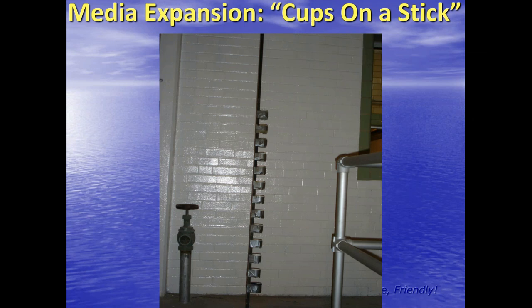And this is another place where I usually take a show of hands and find out how many people in the audience have actually made one of these things, because it's pretty revealing. If you think about it, some version of this cups on a stick has been the industry standard for how you measure media expansion in gravity filters.